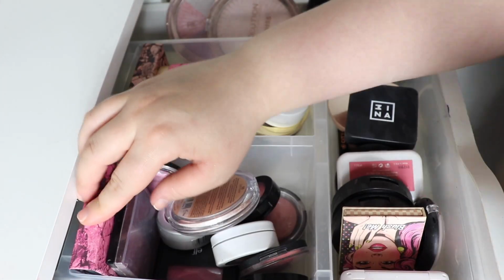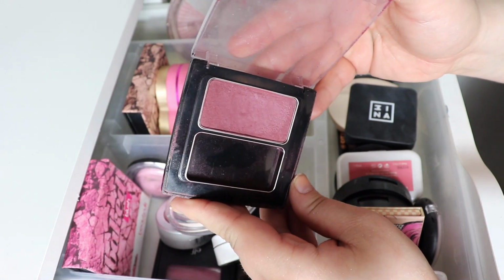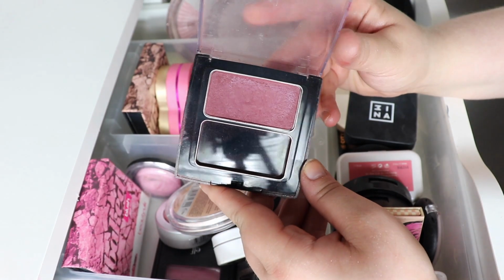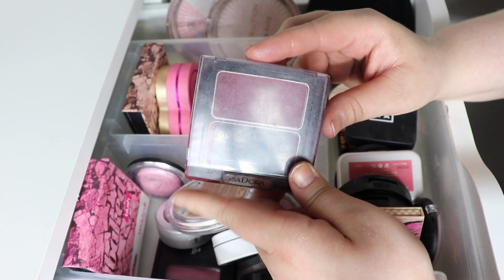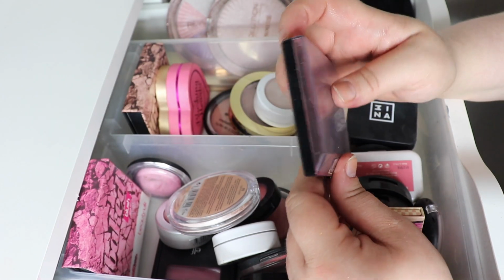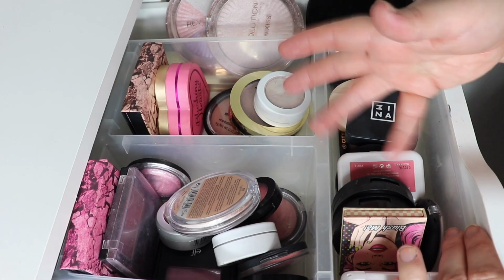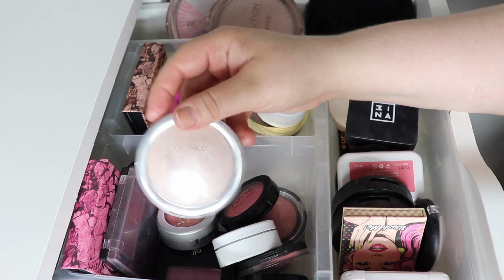Cannot believe how echoey it is here. I'm so sorry. This is a blush. This is probably the oldest product in my collection. This is from Isadora, and I used the living crap out of this. I think I've gone through maybe like a zillion of these. When I had used it up, I just bought it again, so I always purchased the same things.